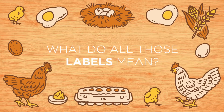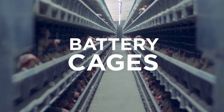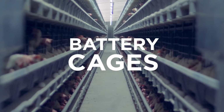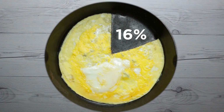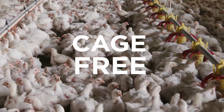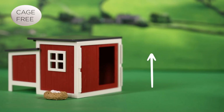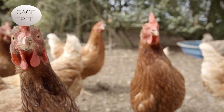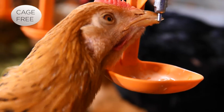As of 2017, about 84% of hens that lay eggs in the US live in battery cages, densely packed cages that don't give hens any chance to really roam outside. About 16% of egg-laying hens in the US are cage-free hens, which means the hens live in indoor houses and are free to roam both vertically and horizontally. The USDA's definition of cage-free also requires that the chickens have access to fresh food and water.